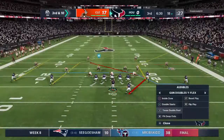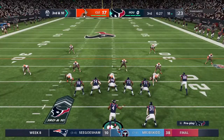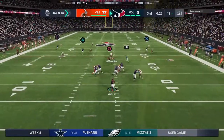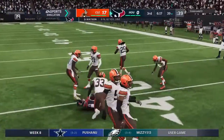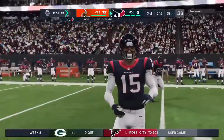This offense in desperate need of a conversion as they come up on third down. Out of the gun, Watson. And finds his target, Fuller. And he is going to have a Texans first down as they're able to get the third down conversion.